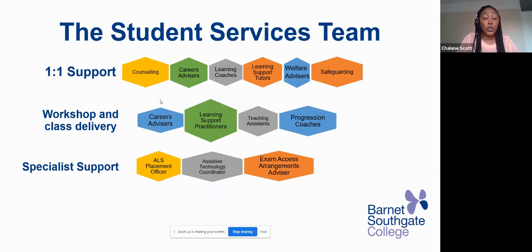Our one-to-one support can be delivered through our counselling service, our careers advisors, and learning coaches who are available in the LRC. We also provide one-to-one support through our specialist learning support tutors, who help students with their academic skills, study skills, organisation and time management. We have a range of welfare advisors and a specialist safeguarding support team also.